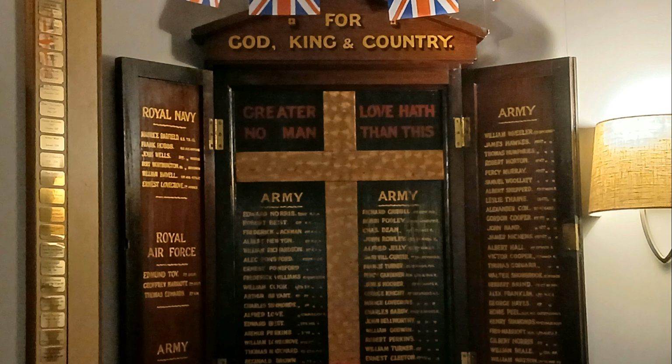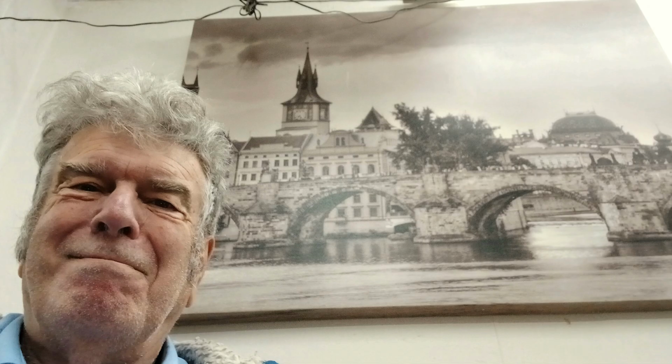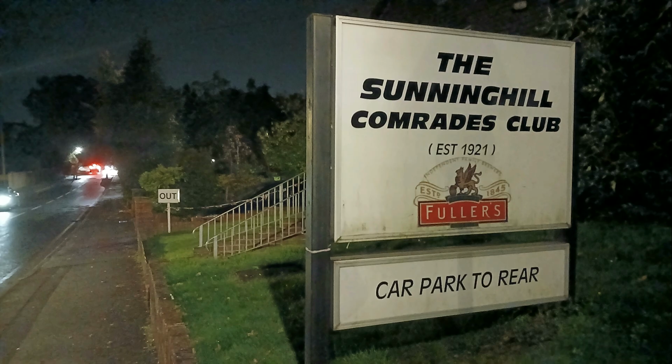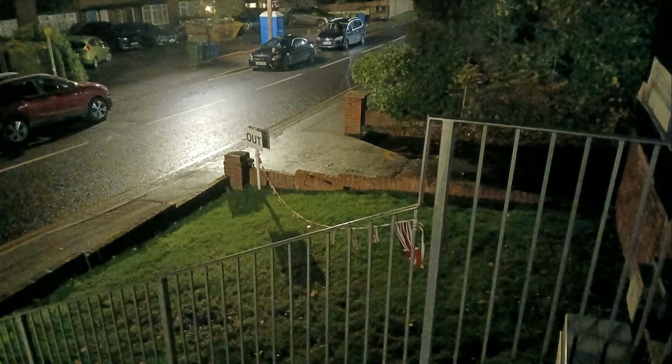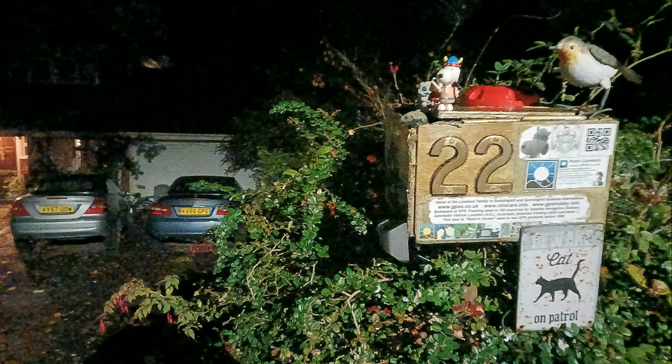And where popped in again, probably for a meal a bit later. Yes, there we go, the usual cheeseburger. Then into the Comrades Club. You can see it's getting darker, so quite a lot of hours were spent down in the village.